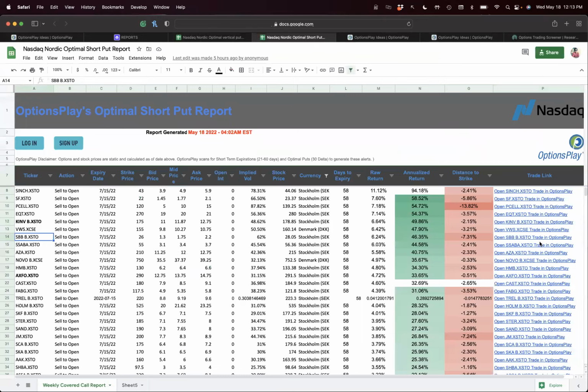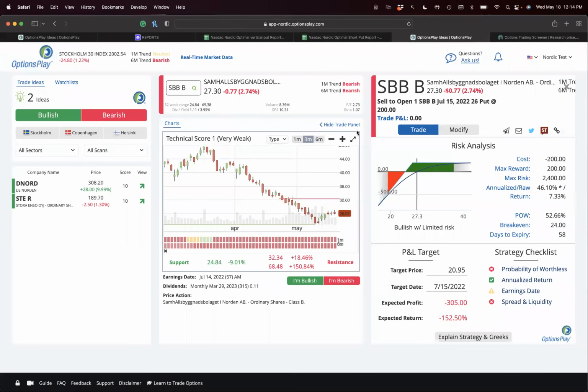But we will find one where, let's say, SBB is trading at 28 crowns, and maybe we want to take a look at the 26 put options that we can sell on owning SBB. This will give you a better understanding as to which one of these strategies is perhaps best suited for you. Here, the stock's trading at 27.30. It's now selling the $26 put. That's going to collect 200 crowns while requiring you to put up 2,400 crowns to sell this cash secured put.